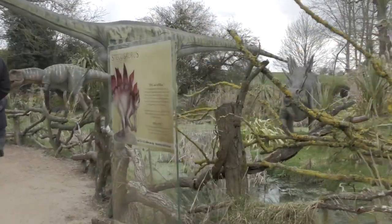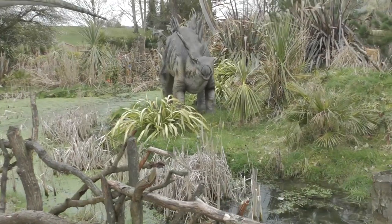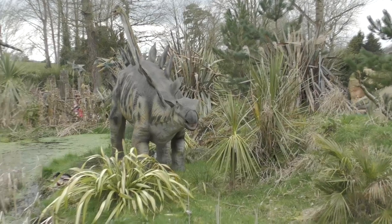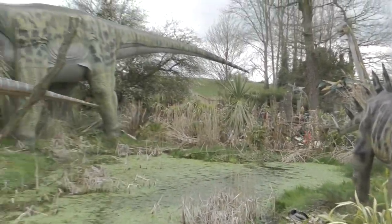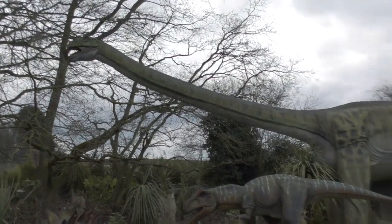This has grown over quite nicely since I was last here, actually. It looks a lot more natural now. Obviously, it looked quite new before. It's nice, all the trees and plants and things have all grown a lot more. And the size of these animatronics, crazy. Oh, look at that one up there.